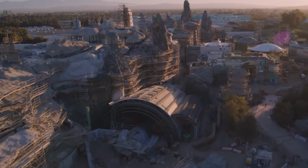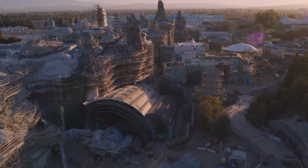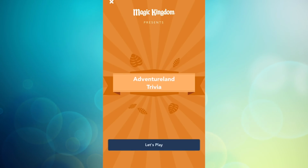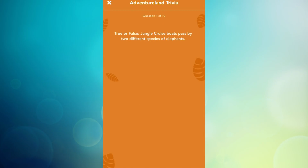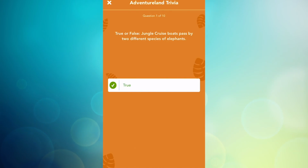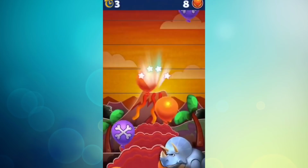This kind of reminds me, I feel like the beginning of this was way back in the day when they had that Mickey doll that had an RFID chip. And when he passed a certain thing in the park, he would say certain stuff. Do you remember that? You guys remember that? Did any of you have that? I totally had that Mickey doll. So I think that was the beginning of this, and now we're seeing all that technology really come to life in the parks. It's really fun.